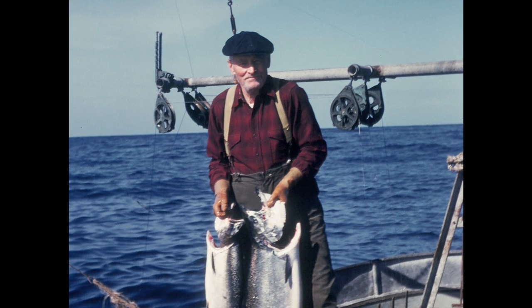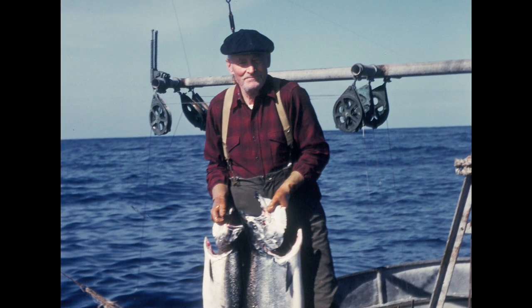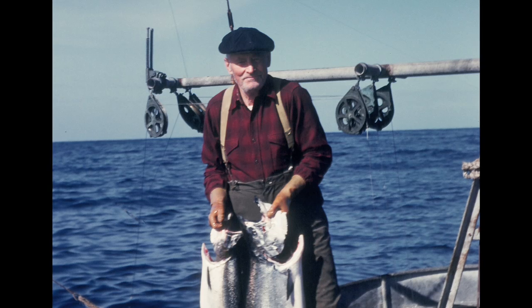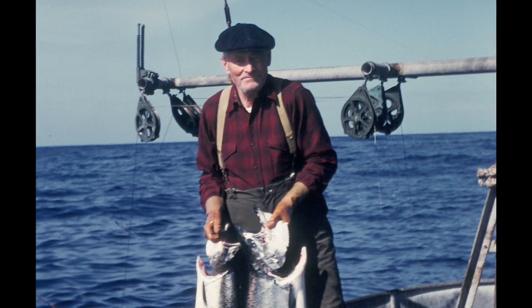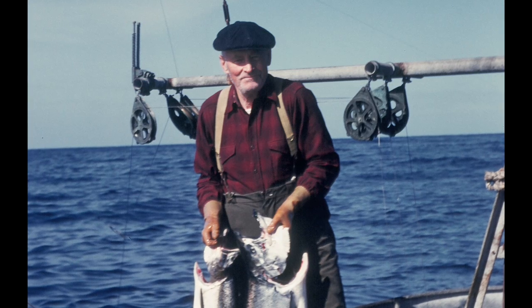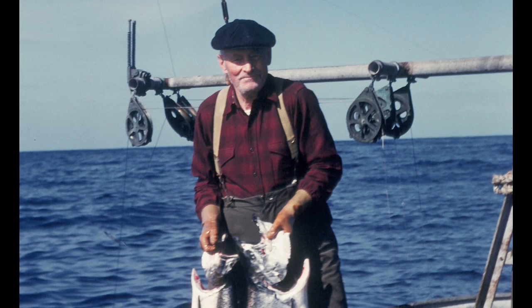And what else can we see? I don't think I see anything. That's just those steel trolling blocks, the squeaky kind. That's the only thing that looks different from these days.